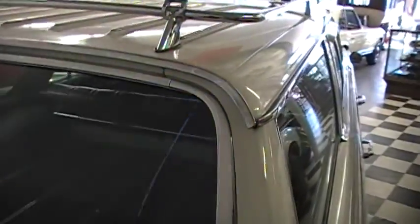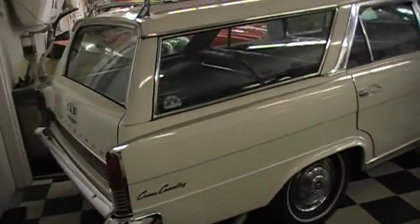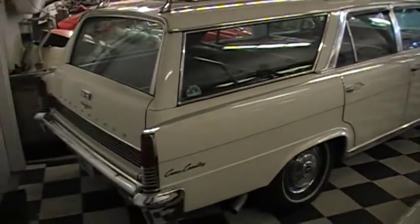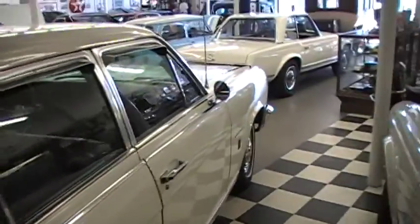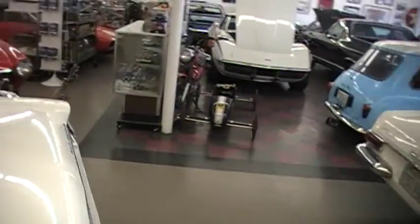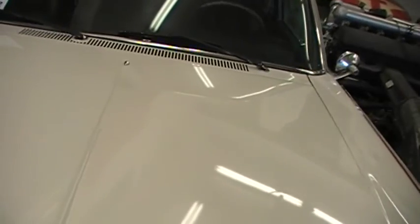One owner car until just recently. The last owner that we purchased the car from drove the car up from California with no muss or fuss, no problems. Drove up from Central California, probably about a 1,200-mile trip. And he said it was no problems. He really hasn't had to do anything with the car.